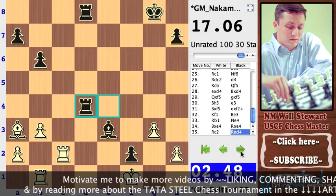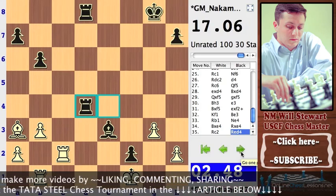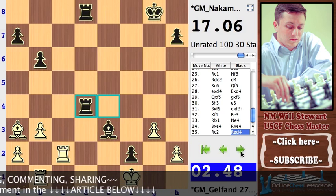He's coming back from an early loss or two at the 2012 Tata Steel, and we'll see how he can perform for the old USA in the second half of this crazy super tournament.